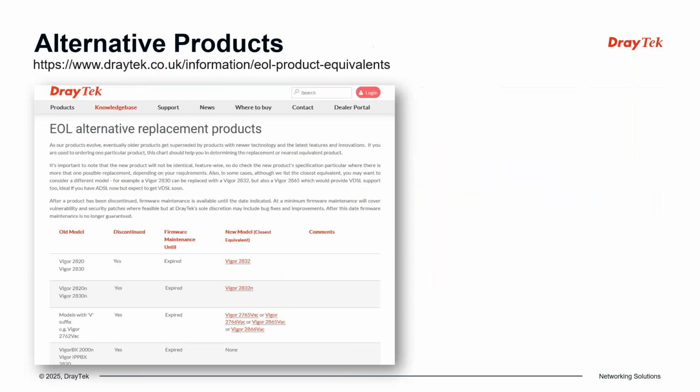When it comes to alternative products, we also have a different page where we list alternatives where they're available. So, for example, the 2820, we listed on here as the close equivalent was the 2832, but that's an old product, so that one actually lower down has a closest alternative replacement as well. So that's a useful one for doing a bit of a comparison. Also, the comparison charts are very useful for looking at.